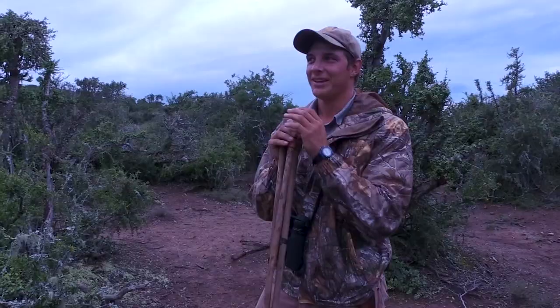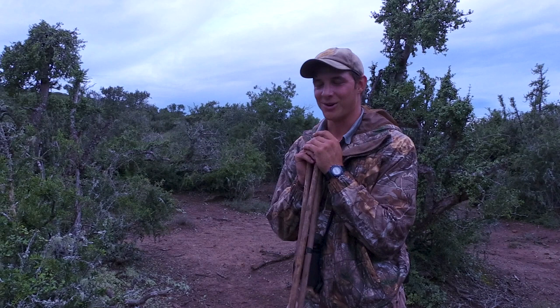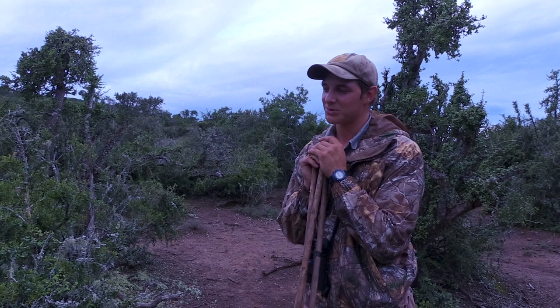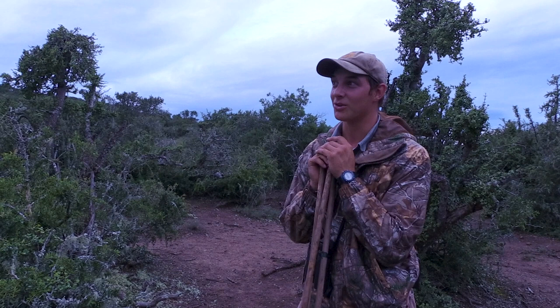Well, we've just been on a long, hard stalk at the moment. We've gone close to 2 miles on the stalk, and we've come right up through some thick stuff. The kudu bulls were feeding out, and there was a young bull and a cow that we could see. And yeah, they must have heard us, and they've spooked and headed right up onto the top now.